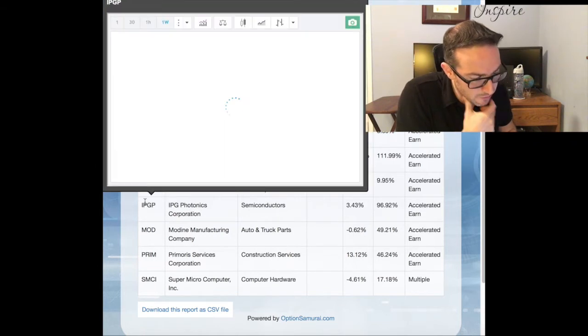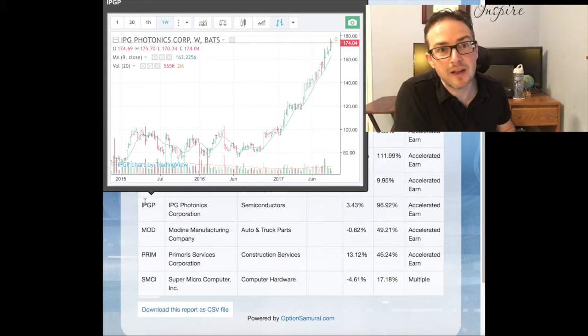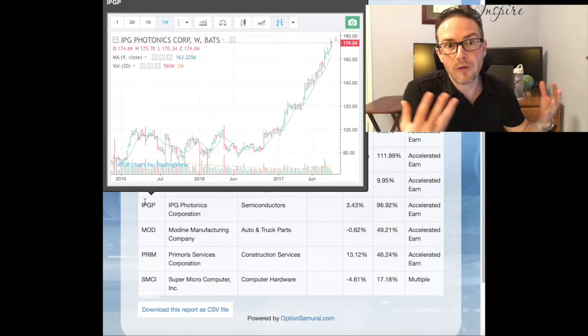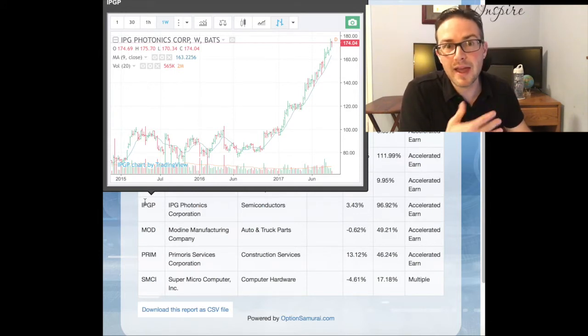Here's another semiconductor, IPG Photonics. This one is very extended, as you can see. So not really offering a buying opportunity, but still one that we'd want to keep on a watch list in case it does pull back. It might be one that we would want to try to take advantage of, but while simultaneously being very mindful that this is a stock that has had a tremendous run already, and we would want to exit very quickly if it does start to move against us.